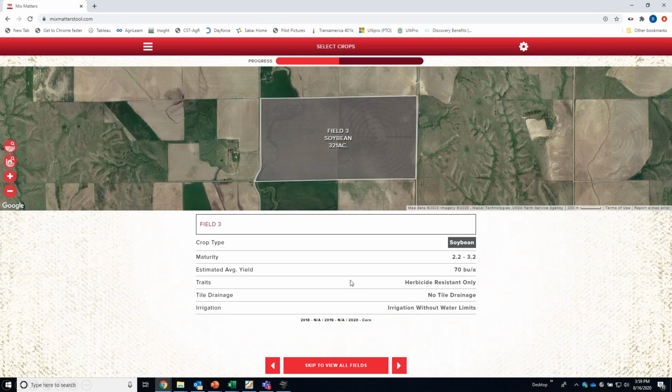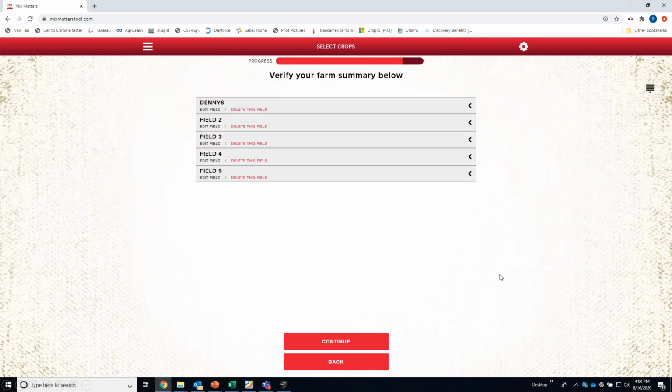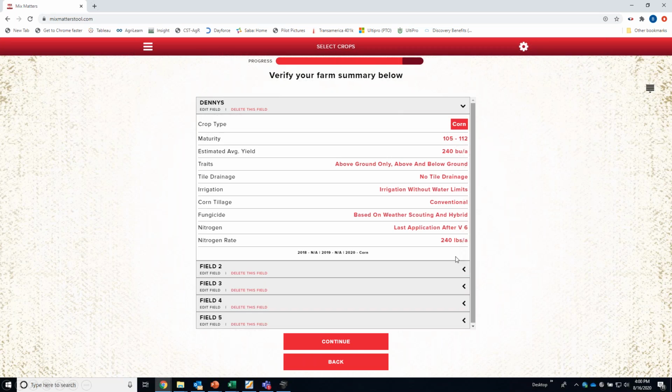Soybeans, as of right now, you can do the same, and we'll get into those recommendations as well and how you can add those, but you can address the soybean details as well for each individual field. This lastly is a summary. You can click on any individual field and go through it all together and not, I guess, seeing the field picture. This is kind of a summary page that you can do all that on one page.